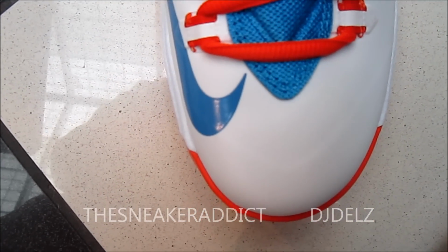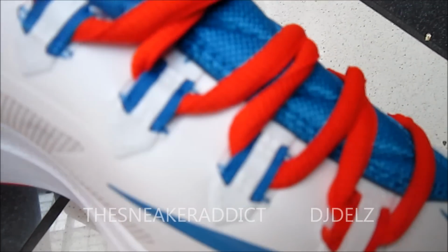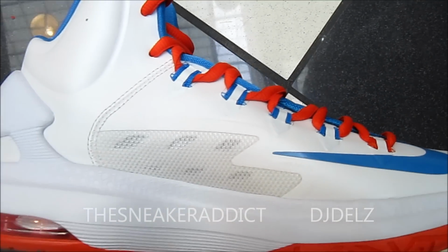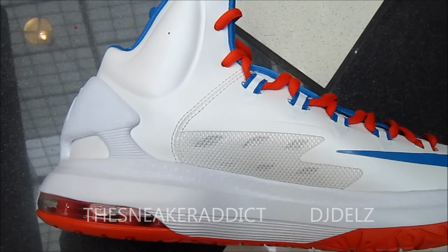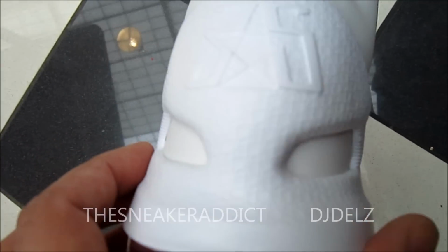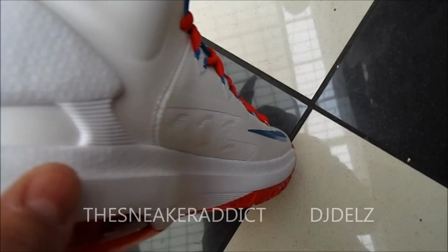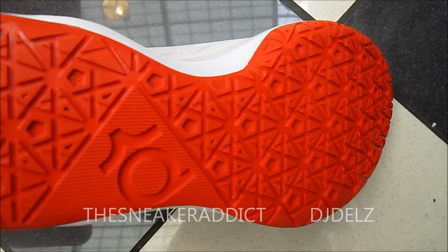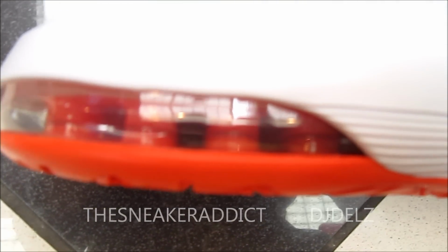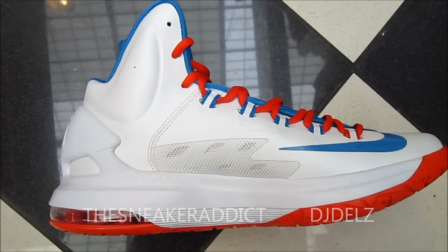Then you've got the bright orange laces. You've got a photo blue swoosh, and then you've got a little bit more ventilation right there on the side. It gives you a little more breathability on the shoe. And then here's a look at the back of the shoe. You got the 35 right there with that star logo. There's the bottom of the shoe. Check it out. There's the air unit right there. And there you go. There's a quick look at the KD5 in the home colorway.